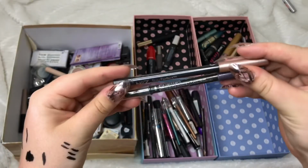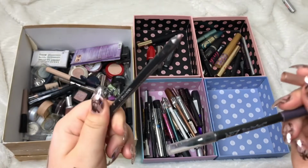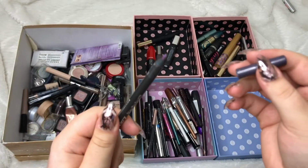I have 2 No. 7 pencils. I have the Stay Perfect Amazing Eyes pencil. I'm not too sure what this colour is, but I really like it, so I'm going to keep that. And then I also have a Stay Perfect Metallic Eyes pencil, and again I'm not sure what the colour is, but I really like this as well.